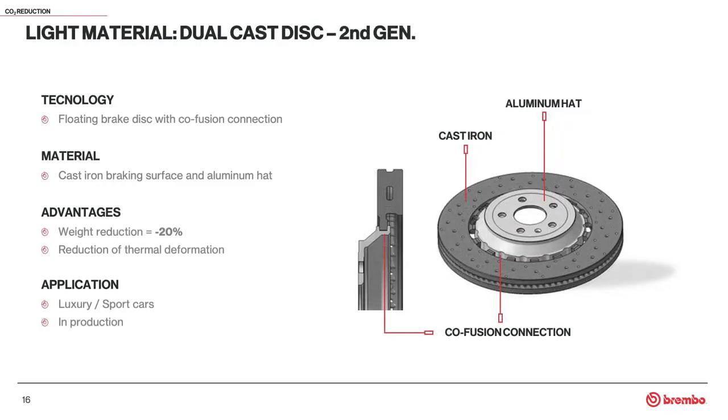The second-generation dual-cast brake disc has the same benefits and advantages as the first generation. The different position of the pins connecting the braking surface to the hub, they are now located on the top half of the braking surface, has improved brake disc ventilation, thus increasing the disc's heat dissipation capacity and resistance to thermal cracking. So this is an even higher performance solution, which is suitable for premium sports cars.